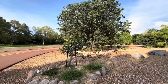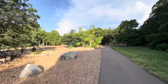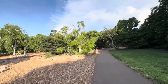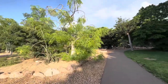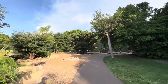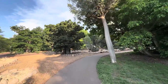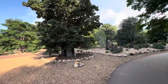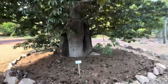This is the Madagascar section of the gardens. I would love to go to Madagascar. Maybe one day, winter thought I. I wonder if they call these things Boabs or what they call them over there. Let's go and read the name. Oh yeah? There is Boab.